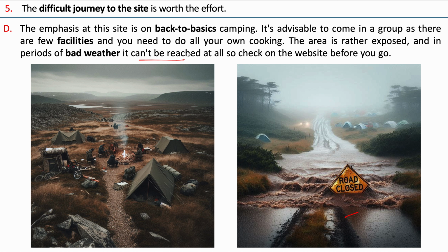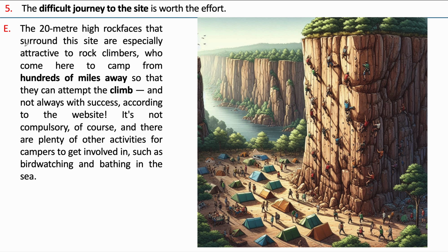Section D says that in bad weather, we cannot reach the campsite. It also says that the facilities are very basic. So it doesn't say that the journey is always difficult. It only mentions problems in bad weather. And there is nothing about the campsite being very good or worth the effort. So D is incorrect.